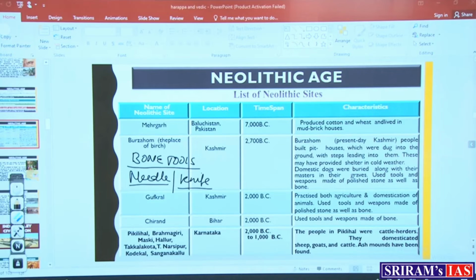Agriculture was common everywhere. And in Karnataka, there are so many sites. Piklihal is very important, Brahmgiri, Maski, Hallur, Narshipur, Sangankallu. These are the places where we have Neolithic sites. Bihar, Chirand, Garokhashi, Assam and Meghalaya. Fine. So the characteristics of this Neolithic site.